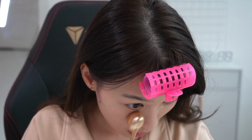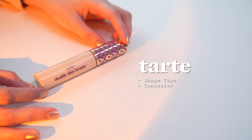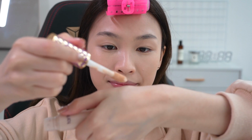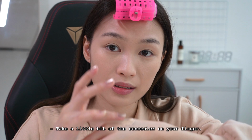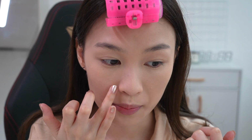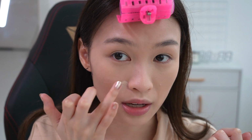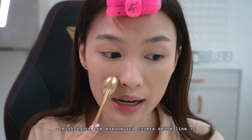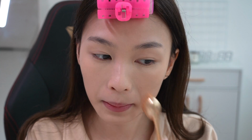Tap. Okay, next I'll be using this Tarte Shape Tape. This concealer is slightly lighter than my skin tone and I like to do this recently. I just take out some of this lighter concealer on my hand. Then I just like... This one is to help cover the smile line here. Tap it at the shadow area. And I feel it really helps to highlight this area. Don't put too much, okay, because there will be a lot of cracking here throughout the day.